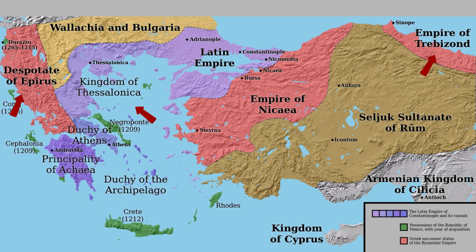All of these states that emerged from the aftermath of the Fourth Crusade minted trachies. Let's have a look at them and the story behind them.